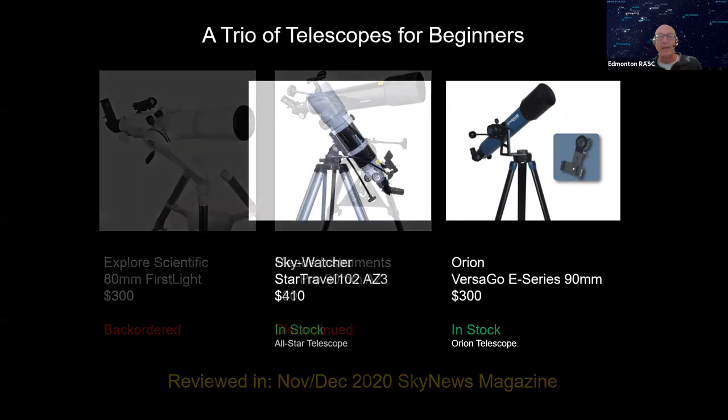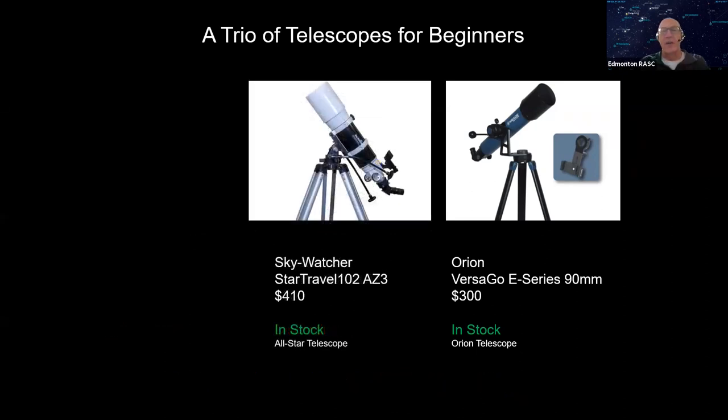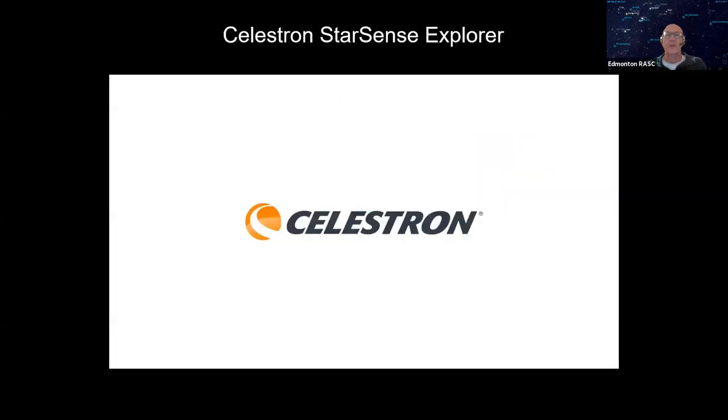So I made a little update. I found another one, the Skywatcher Star Traveler 102, 102 millimeter. Okay, so it doesn't hit the $300 price point. But in my opinion, that one is in the same category as a good starter refractor, a little bit more expensive, and is in stock at All Star Telescope. I will talk a little bit more about these vendors later in the tutorial. So that's how the landscape changed from a year ago on the trio of starters.